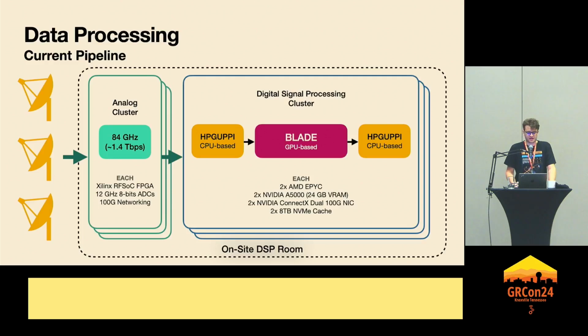This is a diagram of the operation. We have the antennas, and we have the analog clusters composed of LOs and amplifiers. Then it goes to the RFSoC boards, where the samples are digitized and sent over to our digital processing cluster.